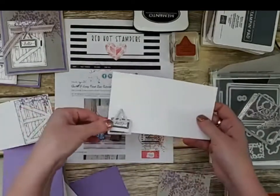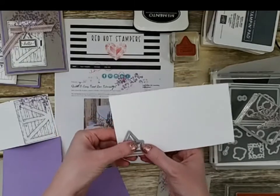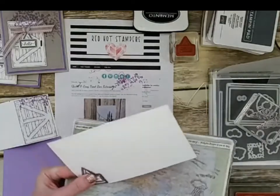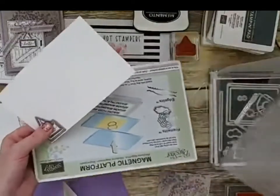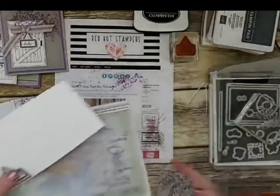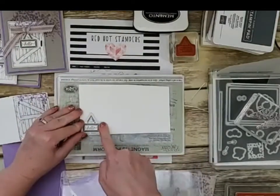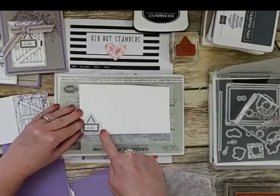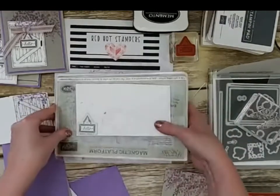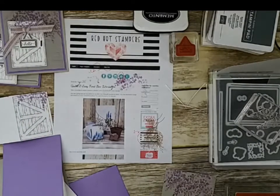Okay, so I'm going to die cut that. And to die cut that one, all I'm going to do is, I love the magnetic base plate, I'm not going to use that one. So the magnetic platform, and then I'm going to layer it with my clear cutting pads. And sometimes that die likes to jump, and so I'll just slide my cardstock to get it to where it wants to be. So I'm going to run that through my machine. Here's my cute little sign.